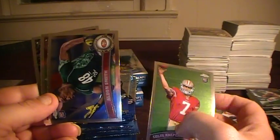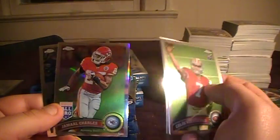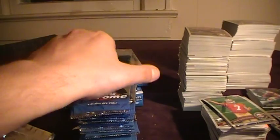Colin Kaepernick, Alden Smith, Refractor Jamaal Charles, and a DeAngelo Williams base card.